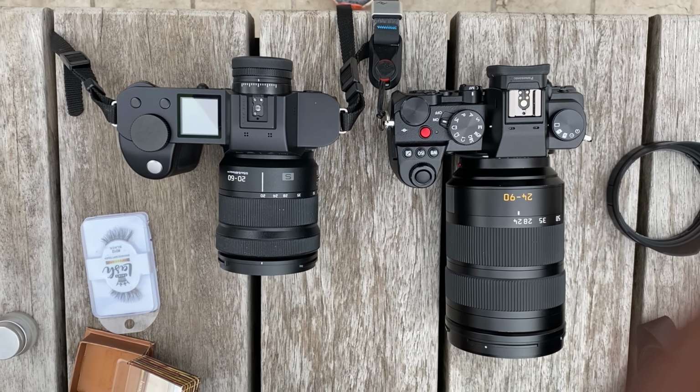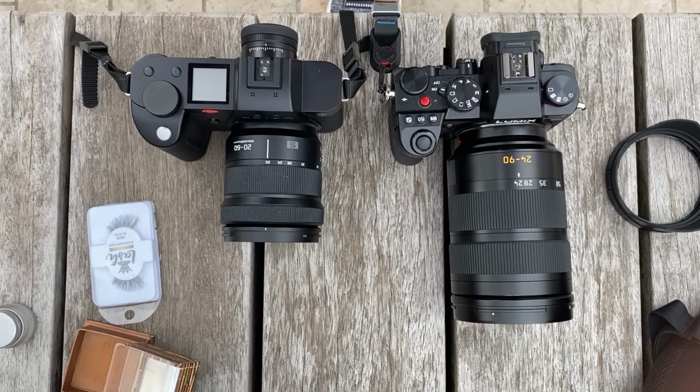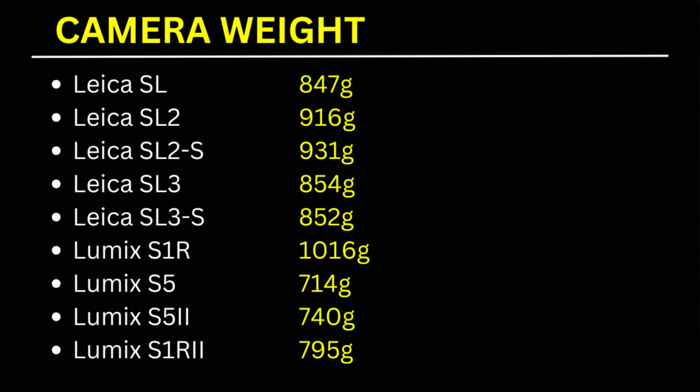9. Camera weight. Now this is particularly important if you've ever picked up a LEICA SL series camera. The first thing you'll notice compared to most camera brands is these cameras are solid. For some people the weight of LEICA SL cameras is just too heavy, especially when you attach, say, the 24-90 zoom lens. For that reason you'd be better looking at LUMIX cameras or the very latest LEICA cameras where you now do see a weight saving.